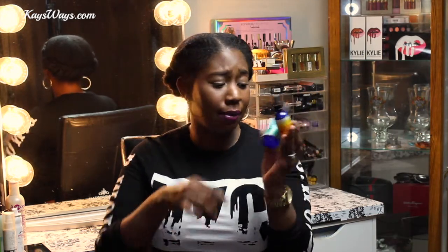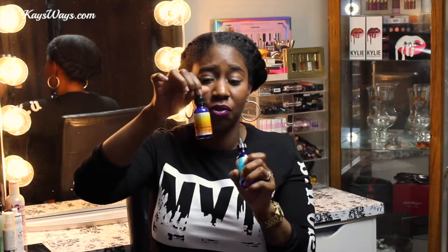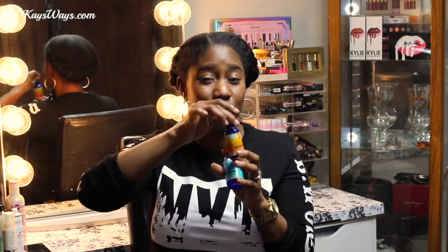Now this is two skincare products from the brand called Insta Natural. They actually sell these products on Amazon, and I was sent these to review. I absolutely did love the vitamin C serum. I had two bottles of it, and I went through both of these bottles. Now as far as the hyaluronic acid serum, not necessarily did I go through this.